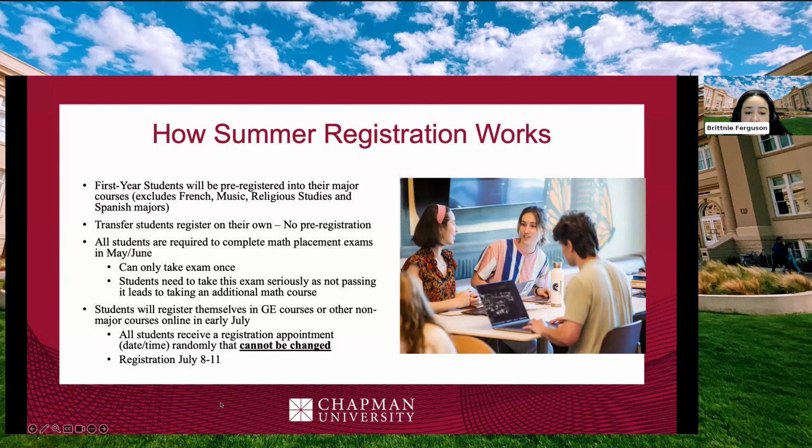Students are going to register themselves in GE courses or other non-major courses online in early July. All students are going to receive a registration appointment, so it'll tell you the specific date and time. These registration appointments are going to be assigned randomly and they cannot be changed. I wanted to highlight and emphasize that because I know every year there's always a student who mentions, oh, I'm going to be on vacation during my specific registration appointment.